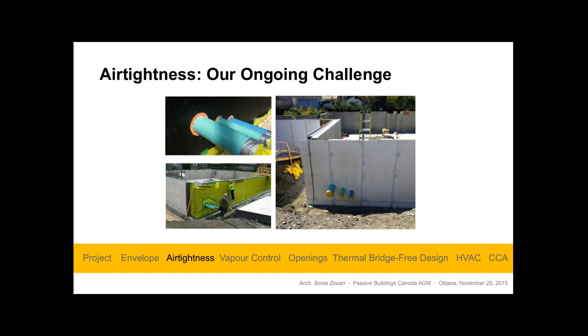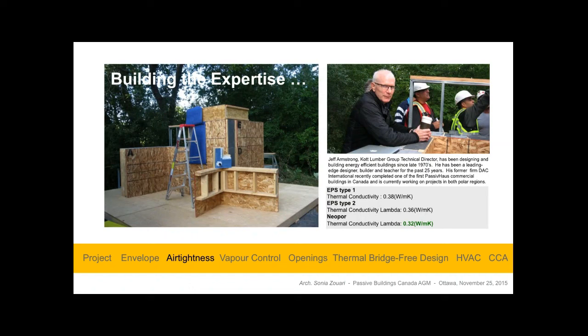So construction sequencing and good practice execution tips are all discussed and reviewed at pre-installation meetings and trainings. These pictures show the small mock-up that was built for our second airtightness training session. We are training the trades that will interact with the envelope, and we're also testing our details and informing building officials and inspectors on how we're going to achieve exemplary levels of airtightness.